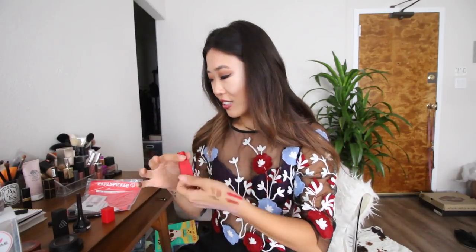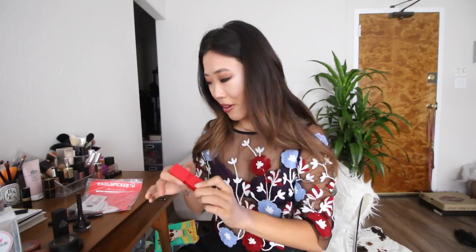Then I got two lip colors from 3CE, and they're both a red. So this one's kind of like a brick red. So there's that. This is just like a really clay orangey red, and it looks awful on my skin. Yeah, I barely use it, as you can tell. So I'll probably be giving this away to one of my friends. Oh my god, I'm so white.